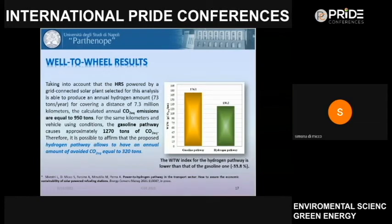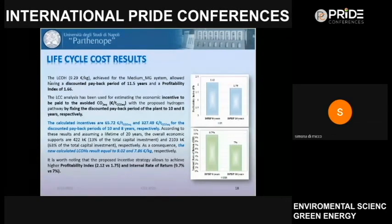Once obtaining this value, we applied the life cycle cost analysis to valorize this amount of avoided CO2 from an economic point of view, in order to reduce the life cost of hydrogen we have obtained at the beginning, to reduce the discounted payback period, which is for the configuration we have seen until now 11.5 years, and to increase the profitability index, which is 1.66. In which way have we performed the life cycle cost analysis? We tried to calculate the incentive for this amount of CO2 by fixing two different discounted payback periods. The first one is 10 years, and the second one is 8 years.